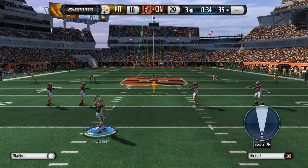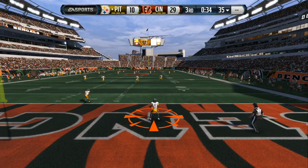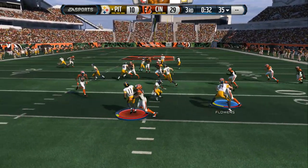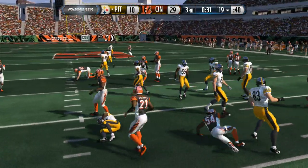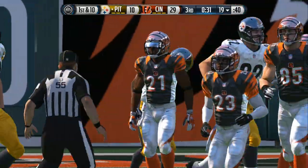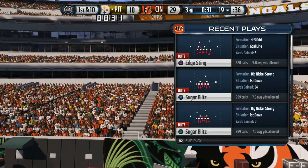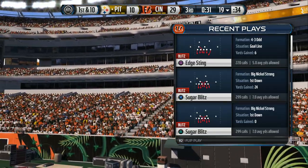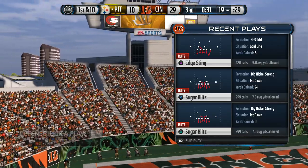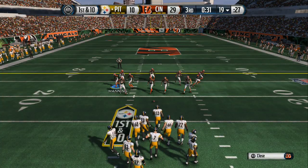The Steelers set to return the kick. Him from running it out to the 20. Mark him down at the 19. The Steelers come onto the field for their next series.